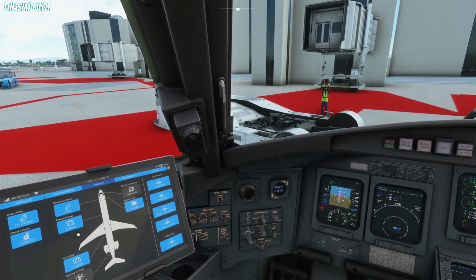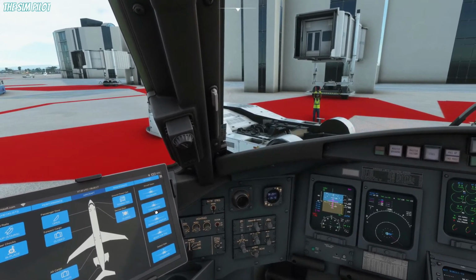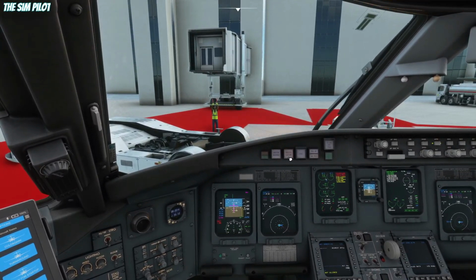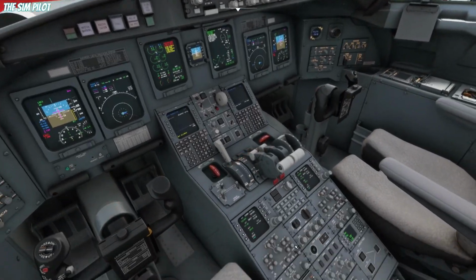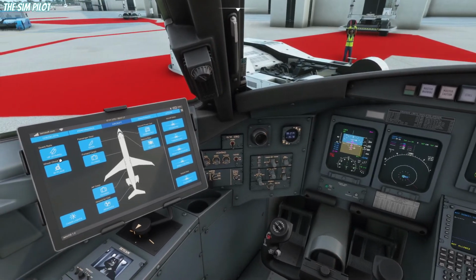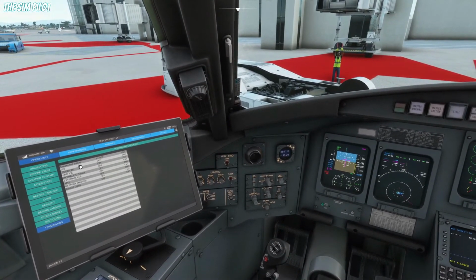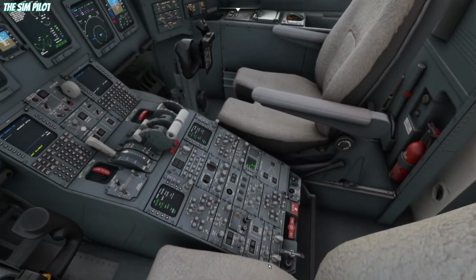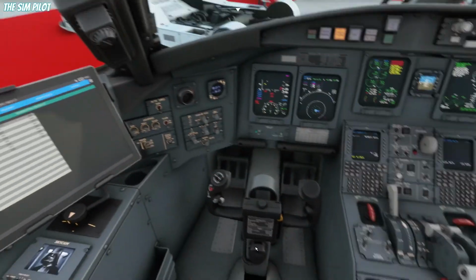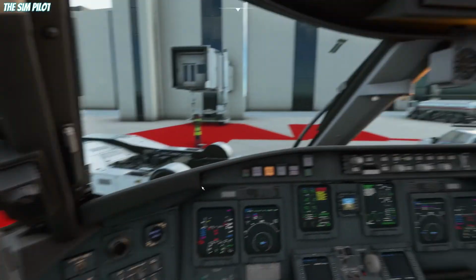We'll open the door. We'll place the chocks. We'll call for the ground power unit. Clear the master warning. We'll take a look at the final checklist, which is the terminating checklist. Chocks and brakes are in. IRS, we'll turn them off right now. Emergency lights, they are armed, so they are now off.